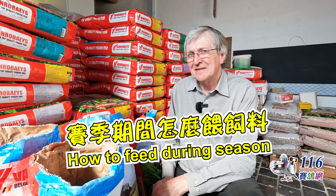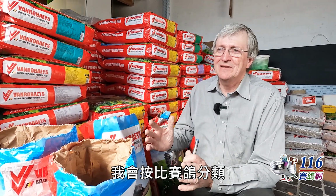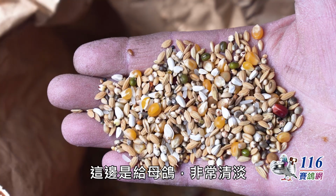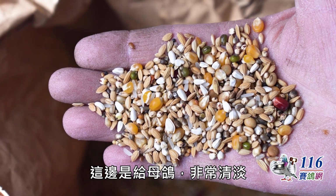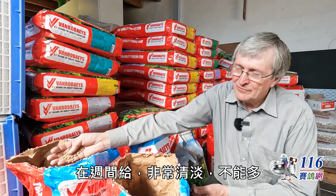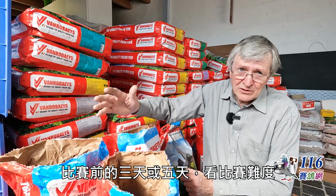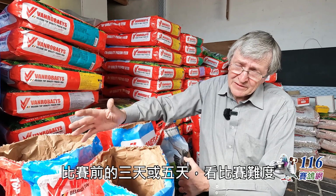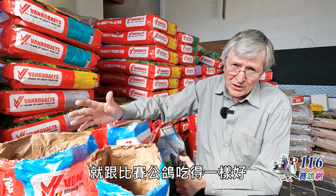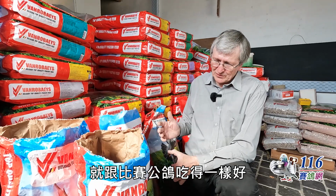How do you feed your racers during the whole season? Yes, there is a difference between the flyers. You have the hens. That is a very light mixture. You need to give this in the week, very sharp, not too much. And the last days, the last 3 days, 5 days, depends on the distance, you give the same as the widow cocks.